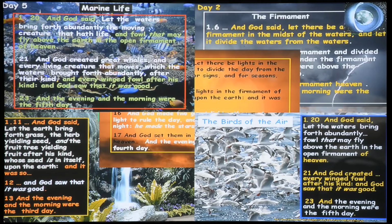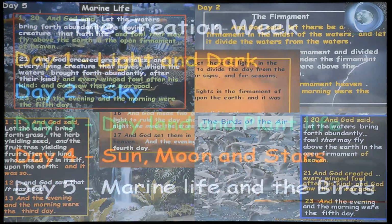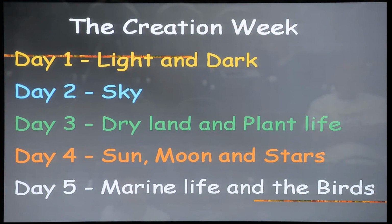Yes or no? If he's dividing it up between 5 days, he makes light and dark. The second day, he makes the sky. The third day, he makes the dry land and the plant life. The fourth day, the sun, moon, and stars. And the fifth day, he makes marine life and the birds. Would those creatures in the water have been made the same day as the other creatures in the water? The answer is, according to God's word, yes.